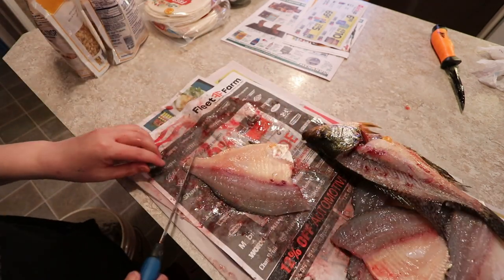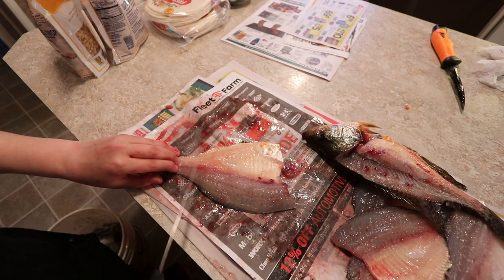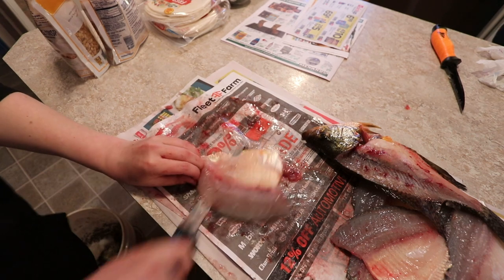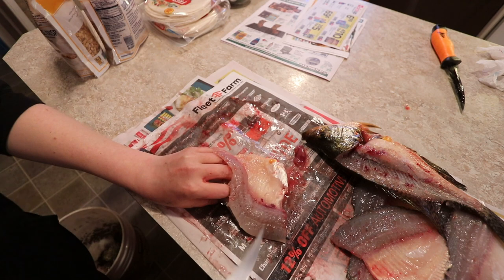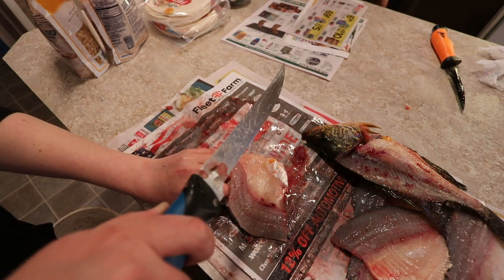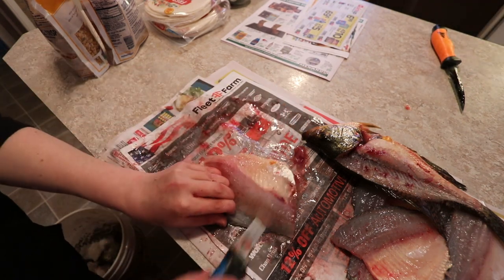Then really quick, before I do this side, I'll just show you how I skin it. I put a little slit right here just so I can grab onto it. That's the only reason I do that. And then you just press down, angle the blade, kind of like, what angle would that be? Like a 25 degree angle? I don't know, I could be wrong. But you just want to press hard.